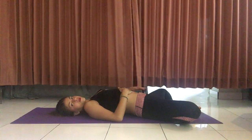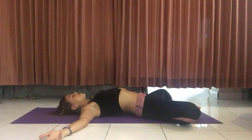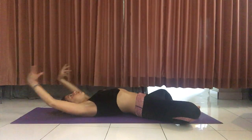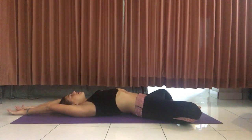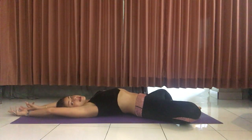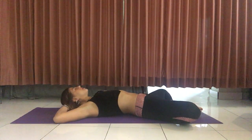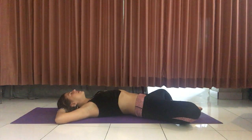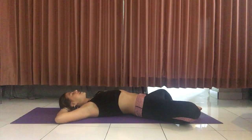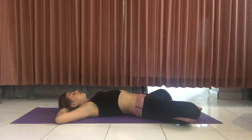Now, other things that you can do with your arms, you can place them as a T. It really creates more of a feeling of openness when you place them like this. You can also place them directly over your head. It creates a little bit more of a stretch in the shoulder. Important is that you just keep them relaxed. You can interlace your hands and place them behind your head. I find this one gives me this kind of chill out, relaxing mode or vibe in the posture.